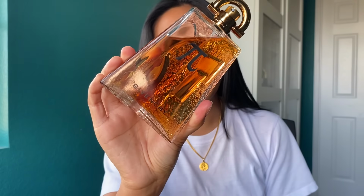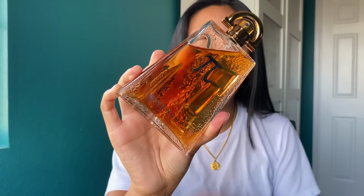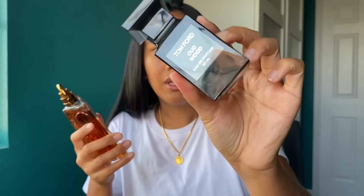Next up, Pi Givenchy. This one performs, dude. Pi lasts over 8 hours. Now, this is, by the way, marketed as a unisex fragrance. I could see it a little bit more on the masculine side. Pi is a masculine fragrance that I see as a unisex.